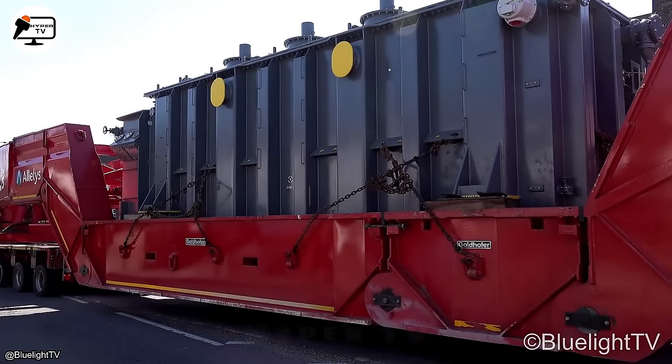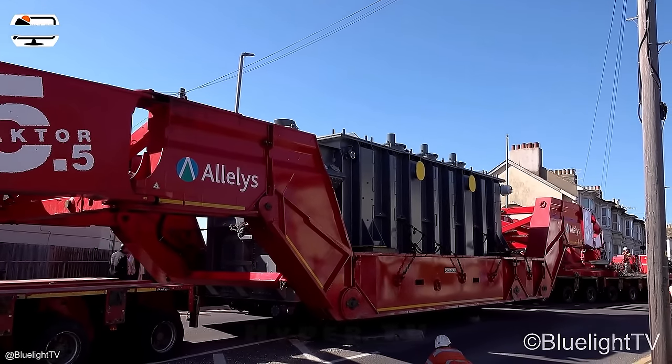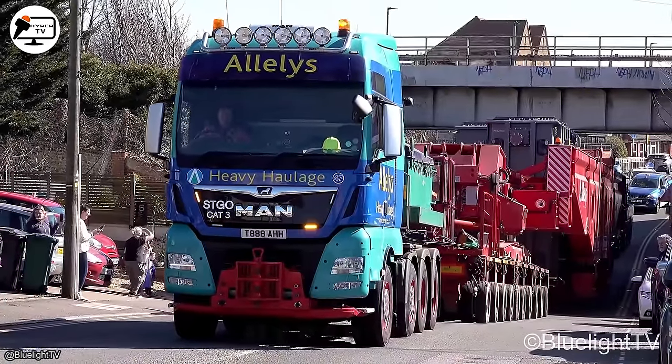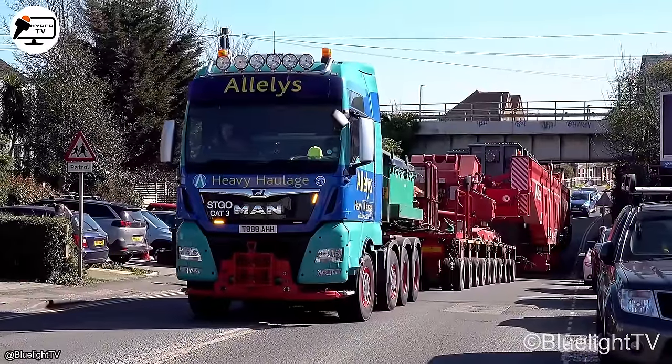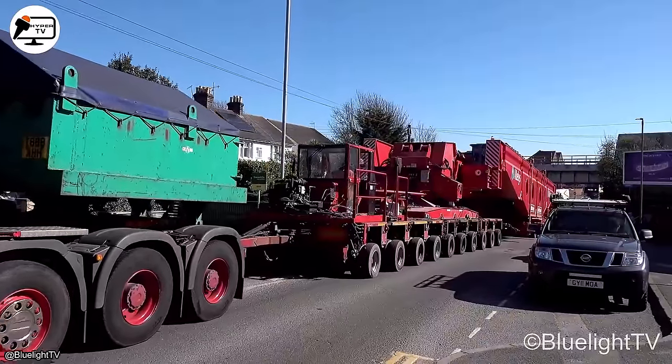It's a historic event because it's the first time in the UK that two transformers have been moved together like this. This video gives us a glimpse into the massive scale of operations required for such important infrastructure projects and the coordination needed to make it happen smoothly.